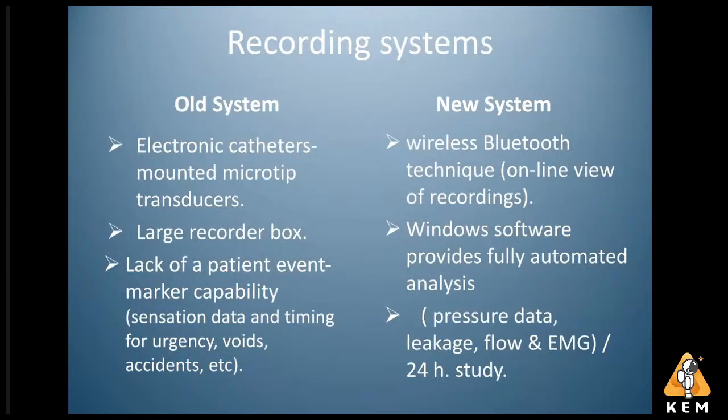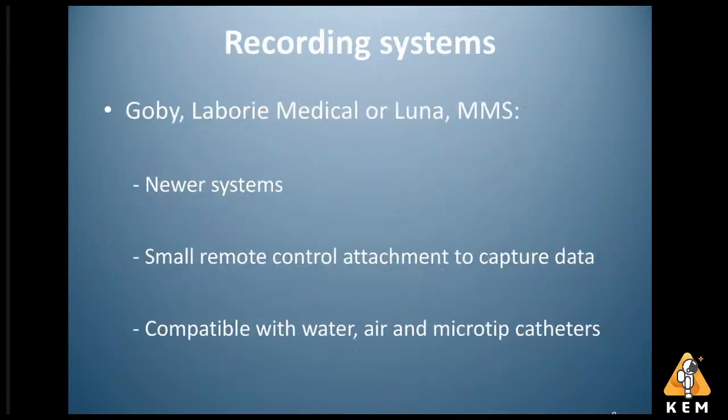We have two systems available in the market, the old system and the new system. The old system uses electronic catheters, a mounted microtip transducer. It also has a large recorder box, and it lacks patient event marker capability. So the sensation data and timing for urgency and void accidents are usually not well recorded by this old system. While in the new system, there is wireless Bluetooth technology, online view of recordings, and Windows software provides fully automated analysis of pressure data, leakage, flow and EMG, and this is also for 24-hour study. So it seems to be more accurate than the old system.